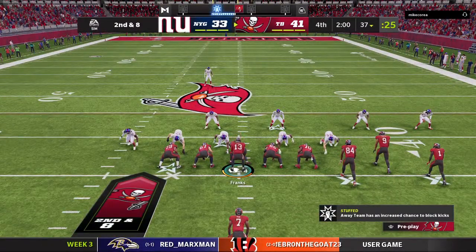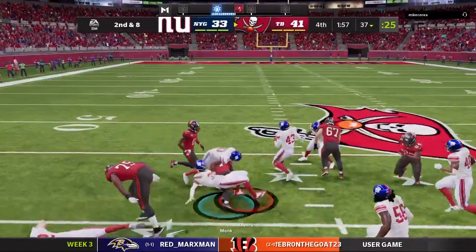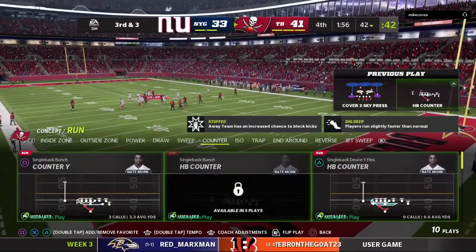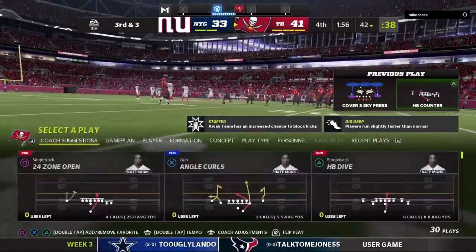This, in all probability, another run here on 2nd and 8. They run the counter. Monk. And a 5-yard gain gets him to the 42. And now right out of the 2-minute break, we'll get a timeout used defensively with 1:56 to go.